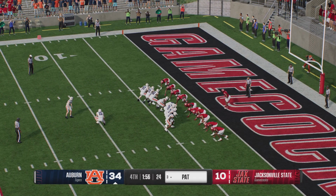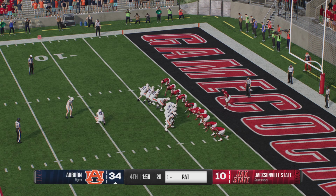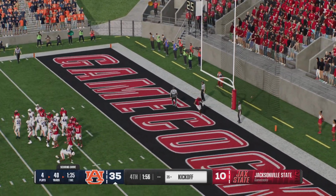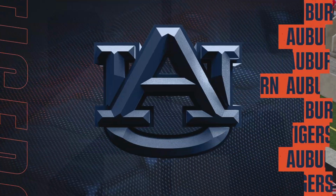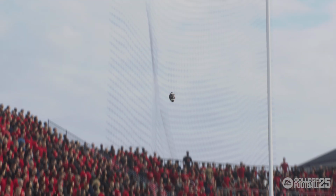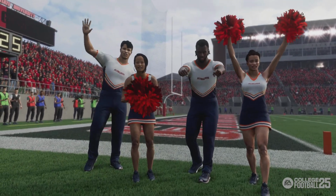Lining up to add another. The kicker on for the extra point. And the extra point splits the uprights, and they're up 35-10. Quick work on that scoring drive, just 4 plays.